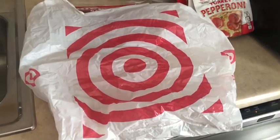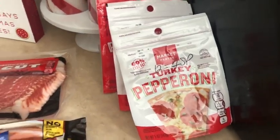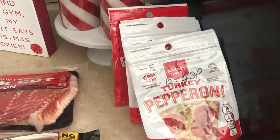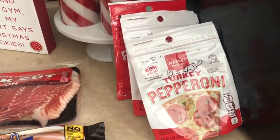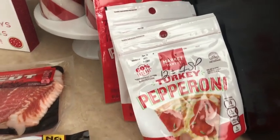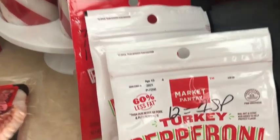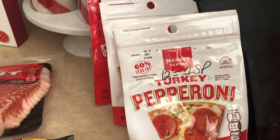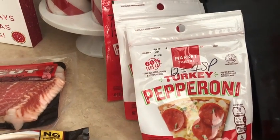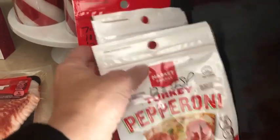Okay, so just to give us a little separation, this stuff came from Target, just so we're ready to go. Since they gave me a turkey pepperoni I had never had before, I was a little nervous, so I thought I would go ahead and get some turkey pepperoni that I've had before. So this turkey pepperoni is 12 for 1 point, and you can see it's good until April of next year, so I'll definitely go through this. I snack on it, I put it on pizzas. I love turkey pepperoni. So anyway, 12 pieces, 1 point, all plans.